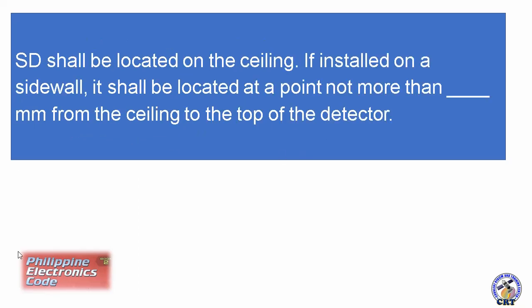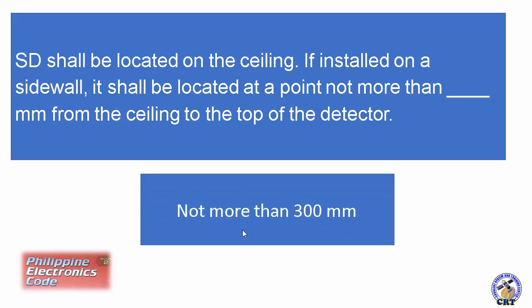SD or smoke detector shall be located on the ceiling. If installed on sidewall, it shall be located at a point not more than blank millimeters from the ceiling to the top of the detector. So our answer here is not more than 300 millimeter. Okay?